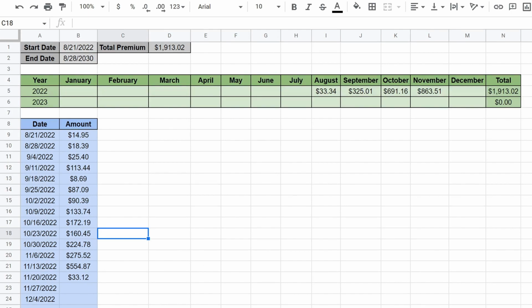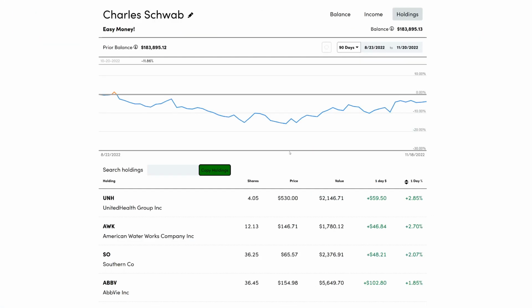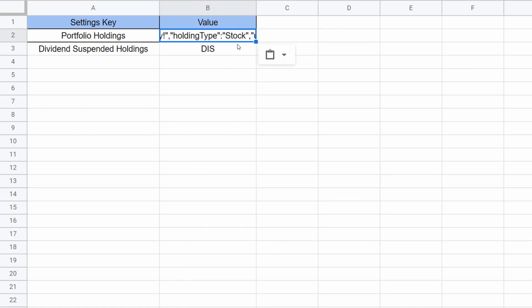If I go over here to settings, guys, we can actually delete this, and then we can actually get the latest version of our portfolio. So I'll jump over to Personal Capital where we can do that. Alright guys, so I'm here at Personal Capital under my Schwab account. You'll see this green button, click on it. This actually copies the content of my portfolio into the clipboard, which means I can jump back into the Google Sheet, right click, paste special values only, and now we have the latest version of the portfolio.